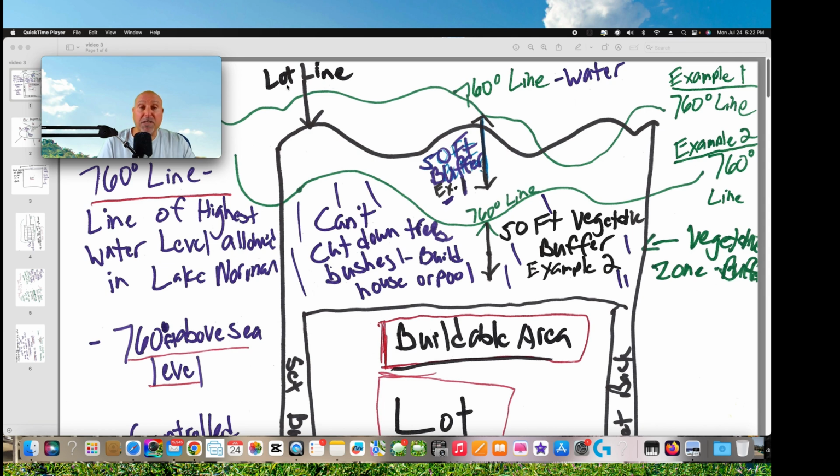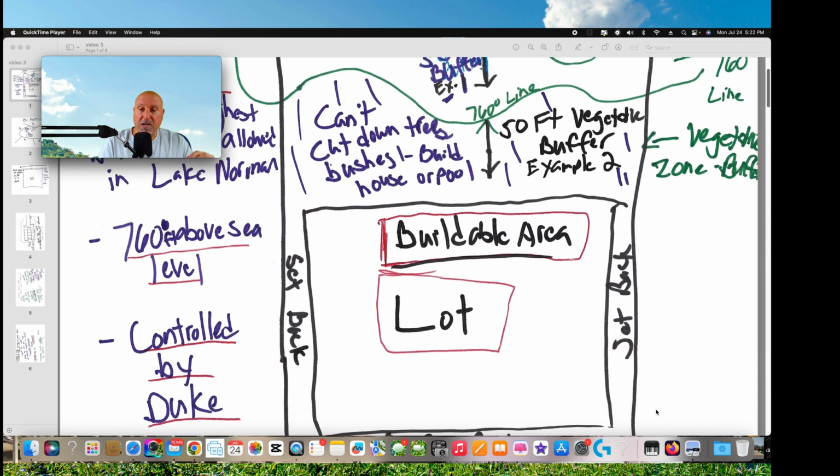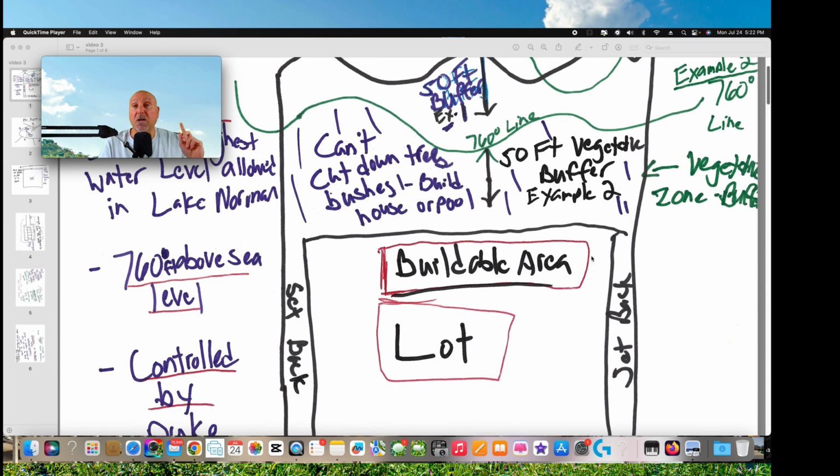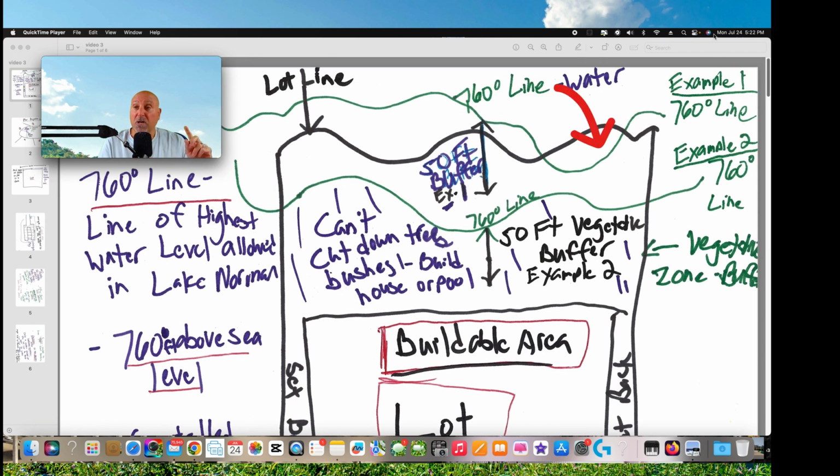This black line is your lot line. Lot line all the way down here. Lot line all the way down here. These are your setbacks where you have to have your house in a certain area, set back from either side. Your front setbacks, side setbacks. 2 examples. Example number 1. This is your lot line. This is the black line right here.